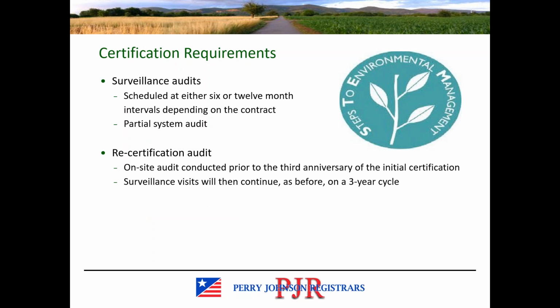So you've got your certification audit, then 2 years of surveillance audits, which could be annual or semi-annual depending on your contract. And those are partial system audits. It would be a sampling of some of the processes, unlike the stage 2 audit, which was a sampling of all of the processes. In that 3rd year of the cycle, we have a recertification audit, which is really identical to a stage 2 audit in that it's an on-site audit of all of the processes and results in the issuance of a certificate once any nonconformities are addressed. And then the 3-year cycle starts over again with surveillance audits after that.